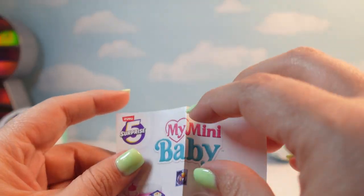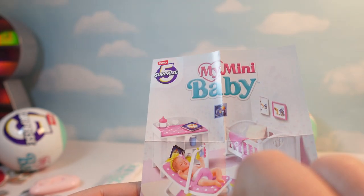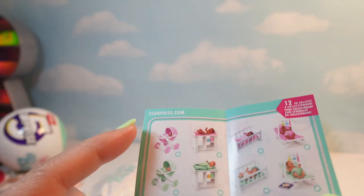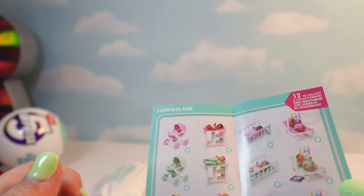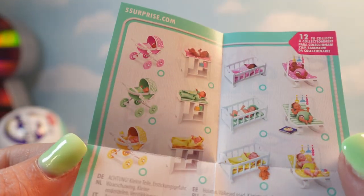Here is the guide. So there's a like changing table, a little rocker, which is adorable, and this little crib. So, oh, and there's a stroller. So, man, I'm gonna have to get another one. So, yeah, I would like at least one of everything. I don't care that they match. I just want all of them. But aren't they cute?